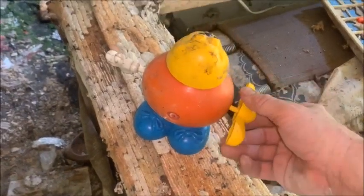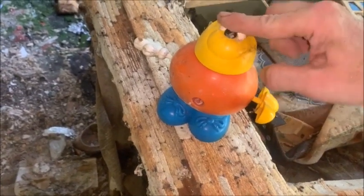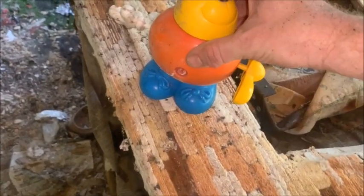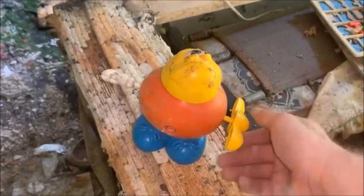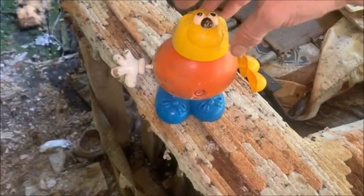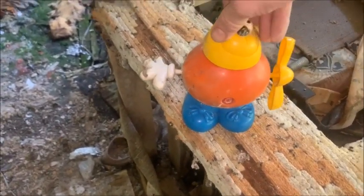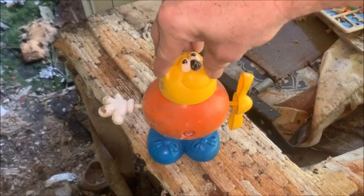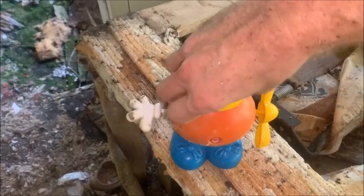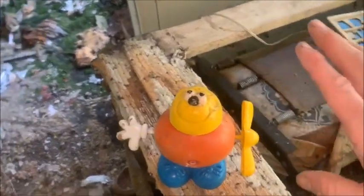I don't even think half these pieces belong to this toy. I don't think that's the right head. I don't think this goes to it. I don't know what's going on, but I just invented my own toy. I literally made that up out of spare toy parts. Maybe it does go together because it seems to be, and it dings. Okay, I gotta stop with that.